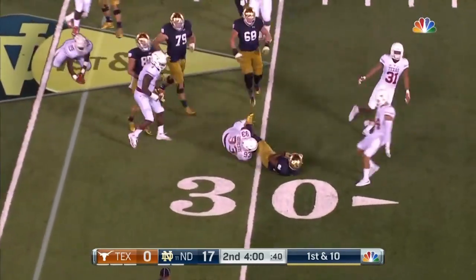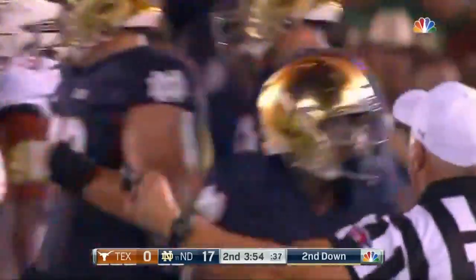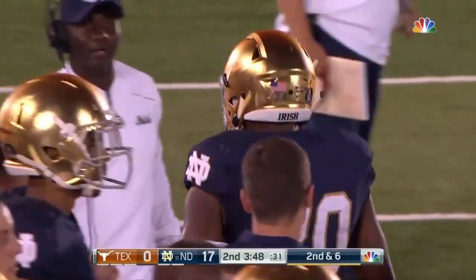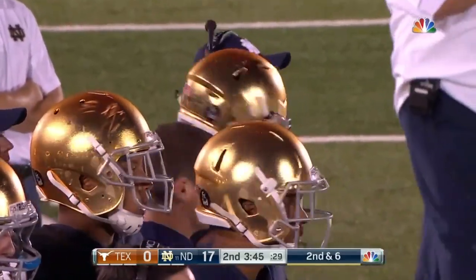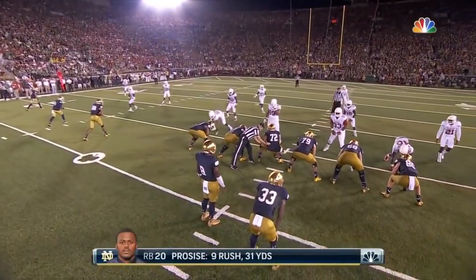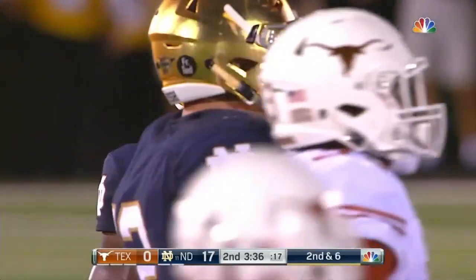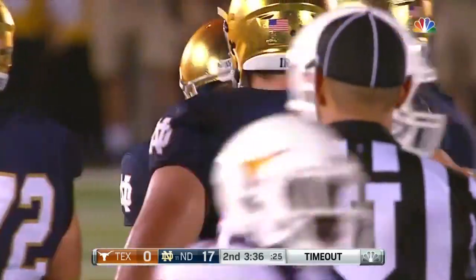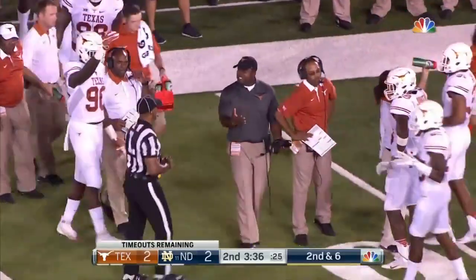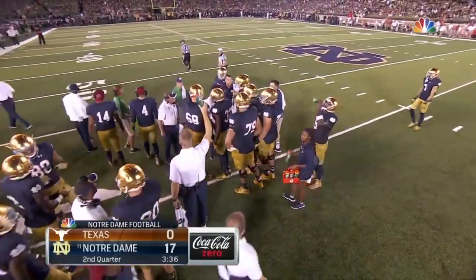Prosise to the 30. Paul Boyette Jr., one of the defensive linemen for Texas, on the stop. Gain of 4. Prosise is getting a little more work than he really bargained for coming into his first game as a running back when he has been at the wide receiver position. 9th carry, 31 yards for Prosise. Again, Folston has been out of the game since the first quarter. Texas takes its first timeout of the half. Media timeout. So timeout on the field. Texas down 17-0, talking things over when we come back to South Bend.